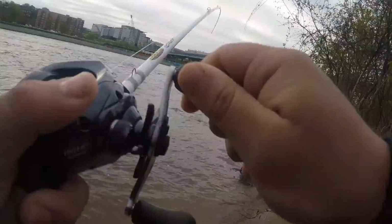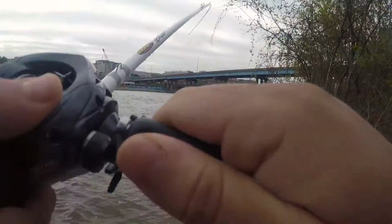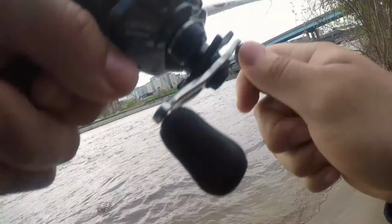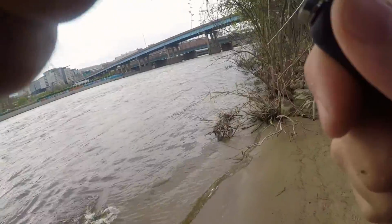Another one. That one's peeling drag. Woo! That's a big one.